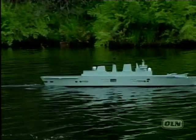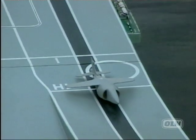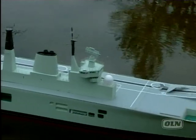I'm here with Andy Smith. What type of aircraft carrier is this? The HMS Invincible from the 1980s Falkland War. Wow. I see the Harrier on the deck there. It was originally with the Harrier jump jets. It's still in the earliest stage of construction. Just at the moment, it's only the radar works on it. So this winter, a lot of work to be done on it.